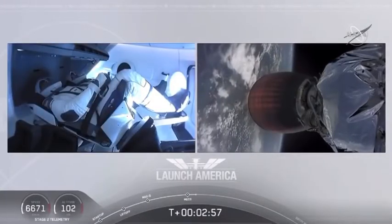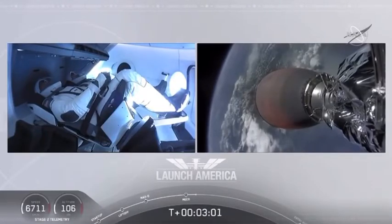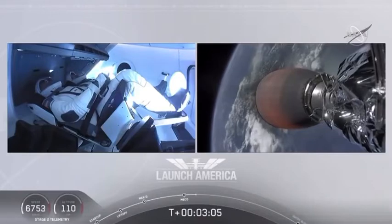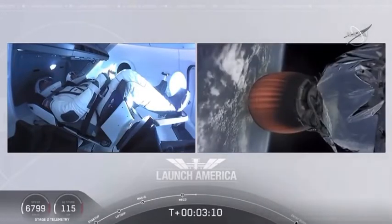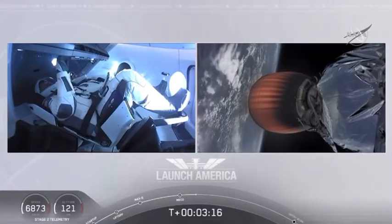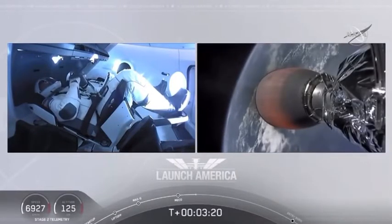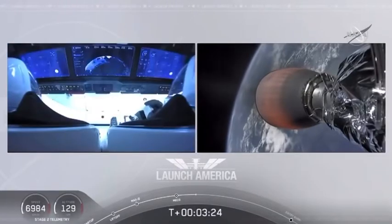All right, we have stage separation confirmed. The first stage beginning its flight back. The second stage being powered by that single Merlin 1D vacuum engine has ignited and is now carrying Bob and Doug into orbit. So they're going to continue under the power of this second stage. Stage 2 propulsion is nominal. Which will cut off at SECO, or second engine cut off at about 8 minutes and 44 seconds into today's flight. So a little over 5 minutes to go still on this second stage.